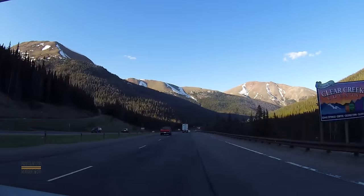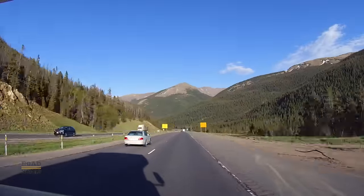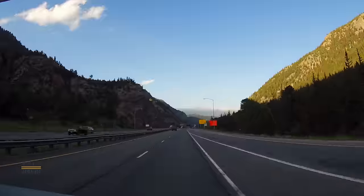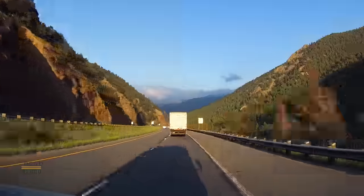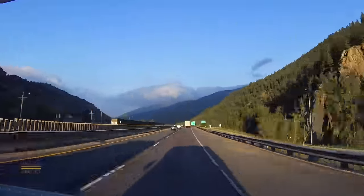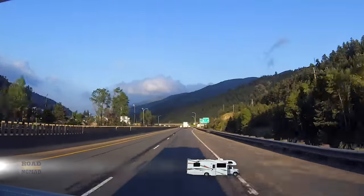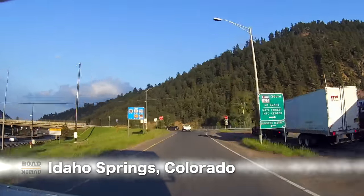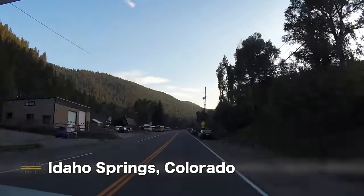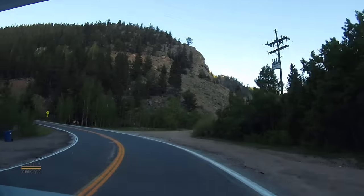We rejoin I-70 and continue heading east, but we are not quite going to Denver yet. We have until tomorrow morning to return the RV, so let's spend the night in the mountains, shall we? By Idaho Springs, we take State Route 103 up to Echo Lake, which is about halfway up to Mount Evans, which is the highest paved road in the USA.